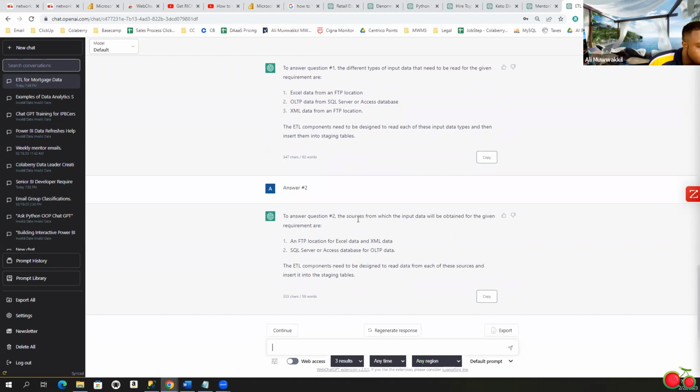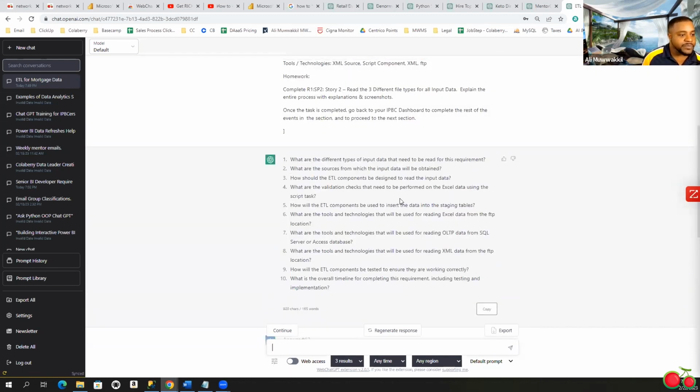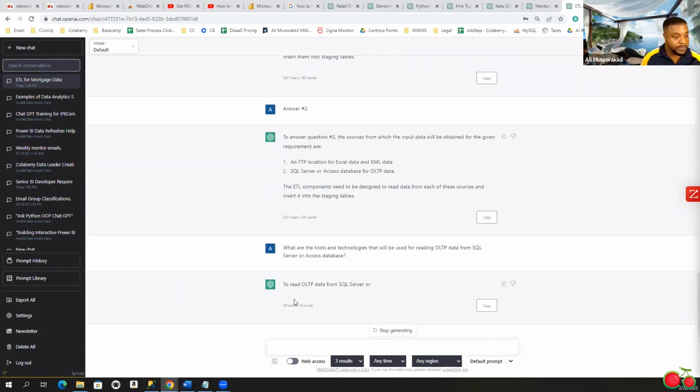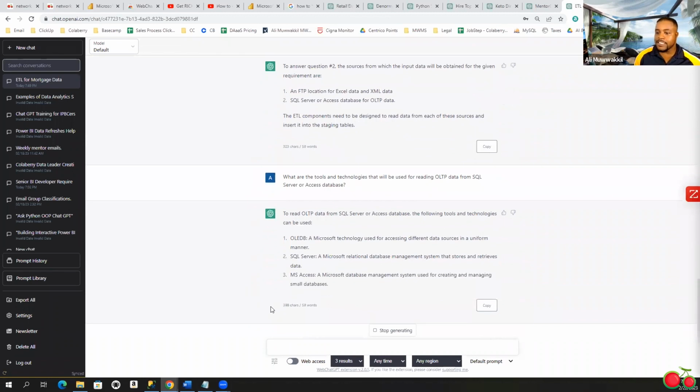Okay, question here number 2, the sources from which the input will be obtained for the given requirement. Oh, hold on, let me just copy it here. All right, what's a good question? Okay. All right, what are the tools and technologies that will be used for reading OLTP data from SQL Server or Access database? So I'm just simply going to ask the question. Bam. Giving me the answer to the question that I didn't know that I needed to know.